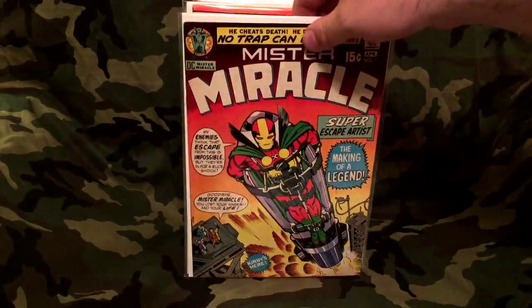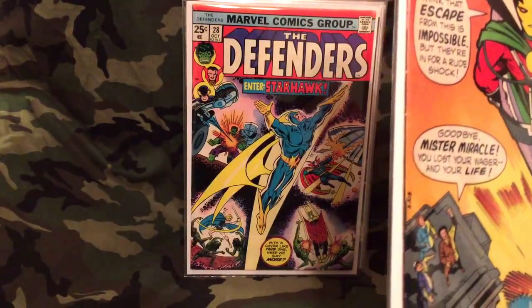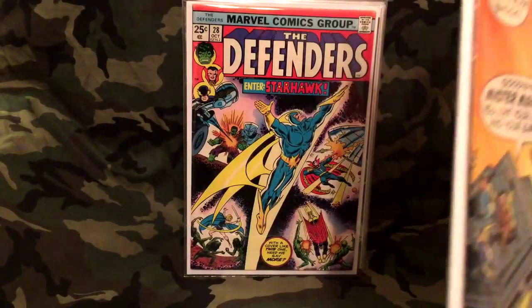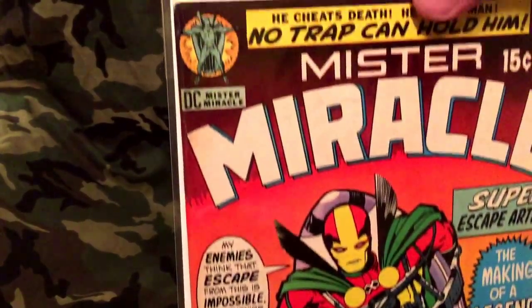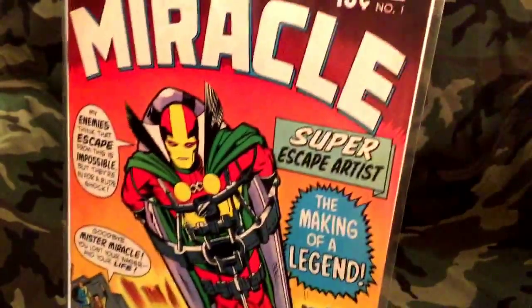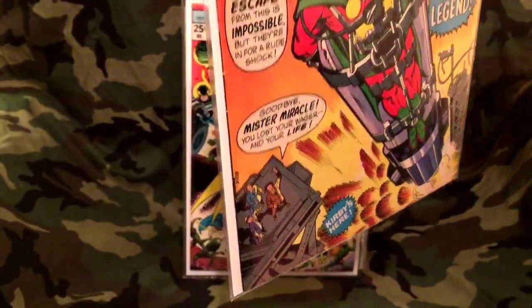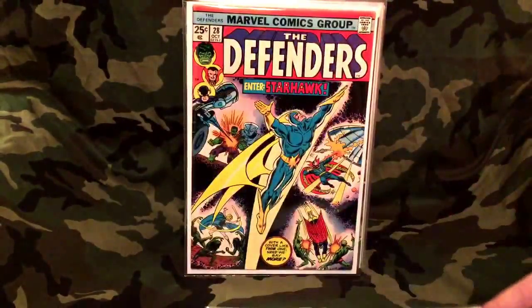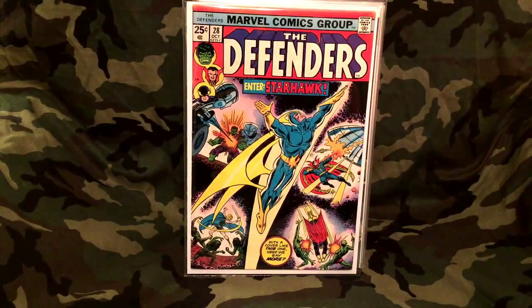I think it's in really good shape. I would have no hesitation about sending this one off for grading. It's not going to be a 9, but all the colors are very vivid. I think it would display really well. I'd have no problem seeing how high I could get that graded. 6s or 7s, hopefully.